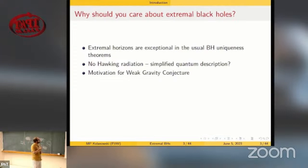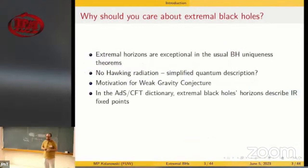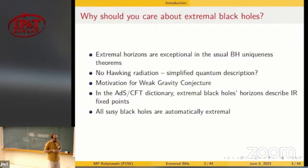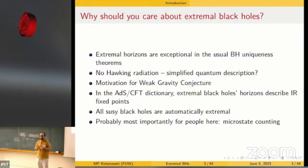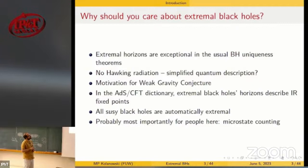In the AdS/CFT dictionary, extremal black holes, what happens close to the horizon, are supposed to describe the infrared fixed points of the CFT at the boundary, and probably all supersymmetric black holes are extremal, and probably the most important feature for people here is that extremal black holes are really important for the microstate counting. Today I'm not going to talk about microstates, but I will mention entropy at some point.